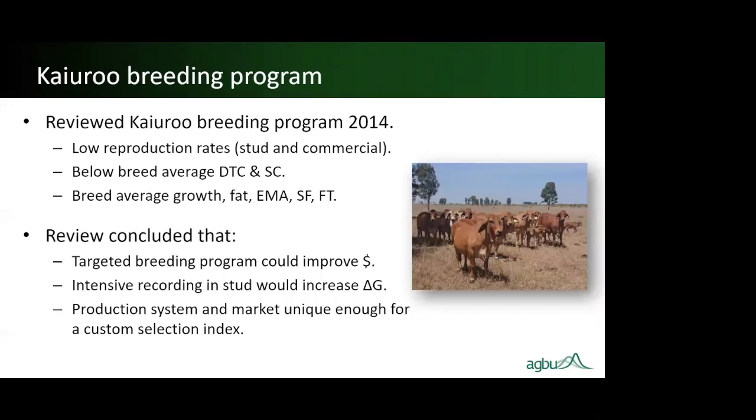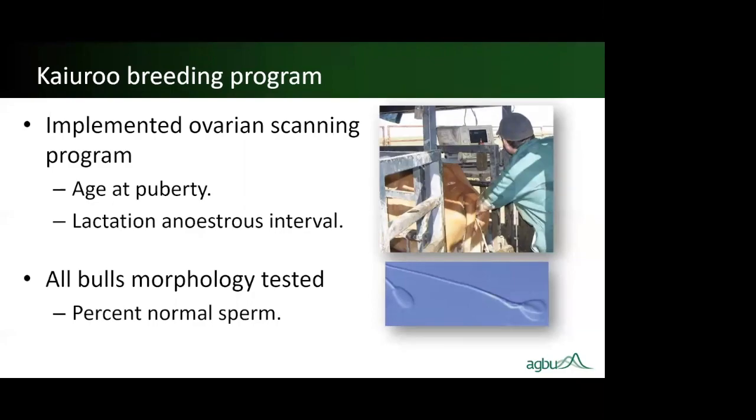The review concluded that a targeted breeding program could improve profitability for the herd. Intensive recording within the stud presented opportunities to increase rates of genetic gain for these key reproduction traits, and the production system and market that they were targeting warranted creation of a custom selection index. So in 2015, we implemented an ovarian scanning program, measuring age at puberty in all the young heifers and lactation and estrus interval in lactating first calf females. And all of the bulls were also semen sampled for sperm morphology testing at 18 and 24 months of age.